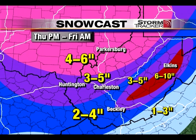3 to 5 inches around Huntington, Charleston. Again, I just think that we may be missing the ratios. When you get colder air in, it doesn't take as much water to snow. So again, I think the ratios might be a little higher, giving us a fluffier snow, 3 to 5 inches, 2 to 4 in southern West Virginia, and 3 to 5 again around Nicholas County, 6 to 10 though on the very highest peaks, about 3,000 feet. And that sort of jives.